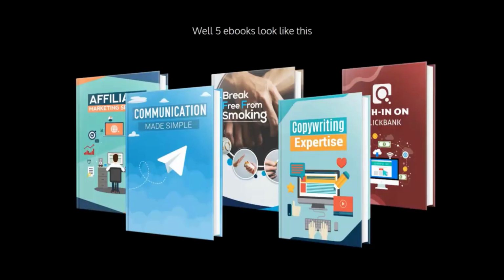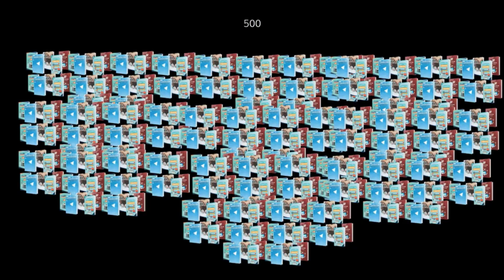But what do 23,000 assets look like? Well, 5 ebooks look like this. 10 would look like this. This would be 50. This would be 500. This would be 3,000, and this would be 23,000. So many images that even made my fans kick in on my computer. Now look, this is the opportunity of a lifetime. And for me, that one piece of PLR literally changed my life.